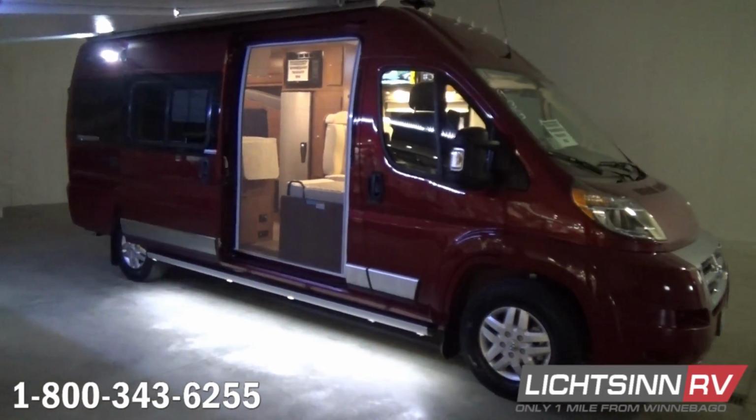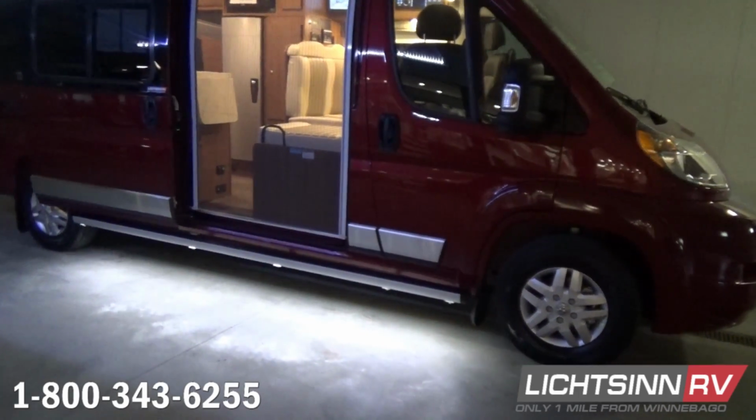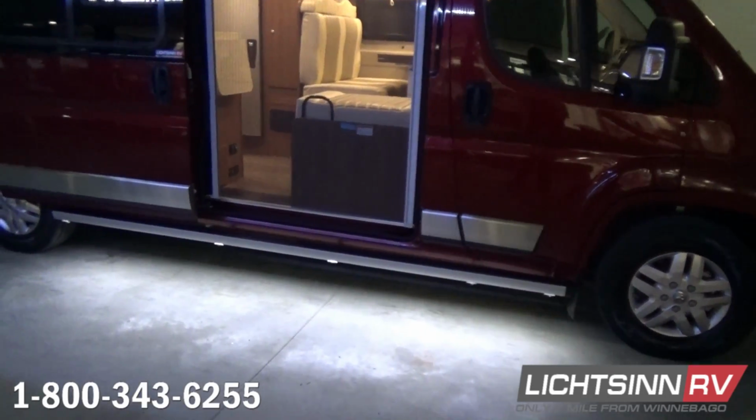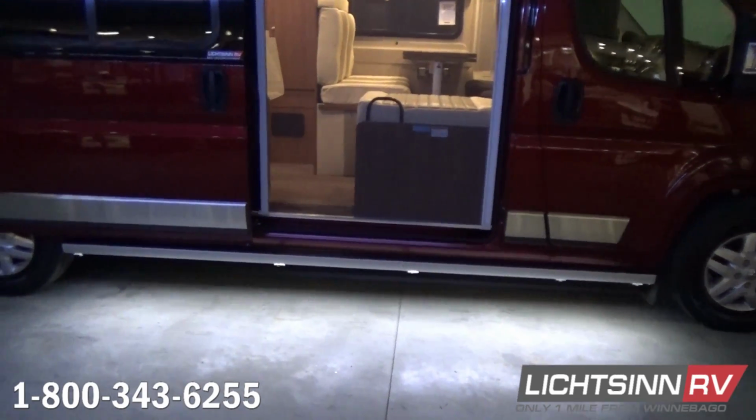But again, wonderful LED lighting on the outside as you return to your RV. You can individually control these from inside the RV, leave those on, and provide an easy navigation back to your RV during the evening.